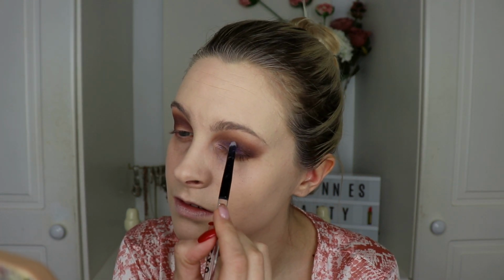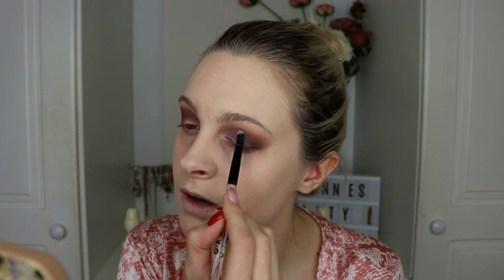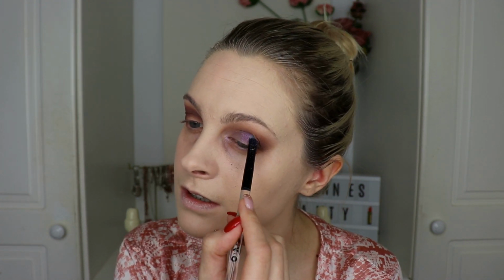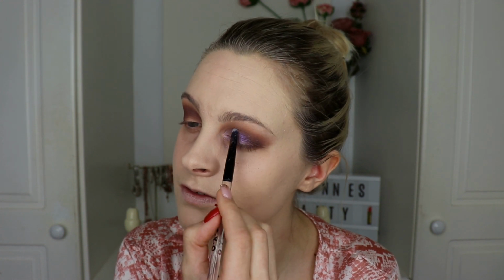So I may need to wet this as opposed to using my finger. You shouldn't need a glitter glue to use that. It doesn't say you need a glitter glue. It's quite intense once you pack it on, and then when you blend it out, it does kind of get less intense. But the colour is there 100%. It's kind of, I don't know, duochrome?